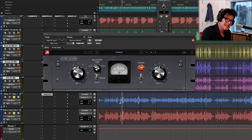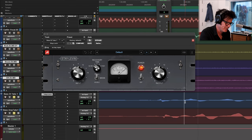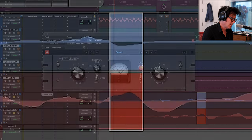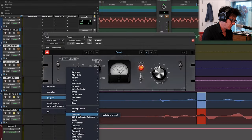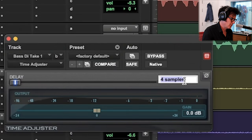So there might be some phase polarity issues there because the low end did not increase when the two were together. Interesting. We need to delay the DI ever so slightly. So if you see here, I'm literally going to take the DI and we go to samples up here and it's 97 samples back. So let's just come in here, grab a delay. We just use the time adjuster and do 97 samples.